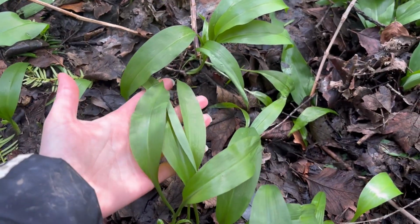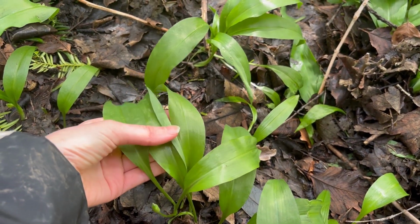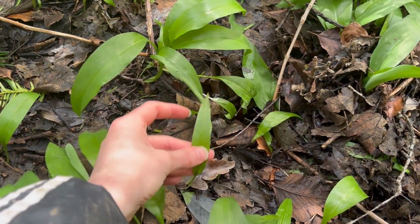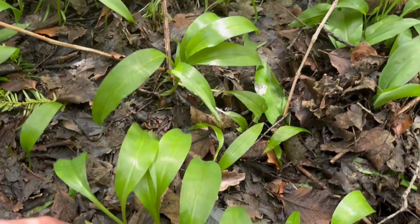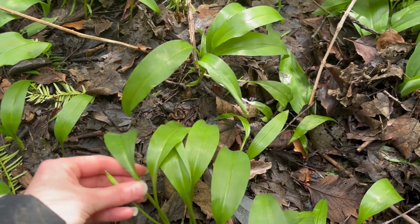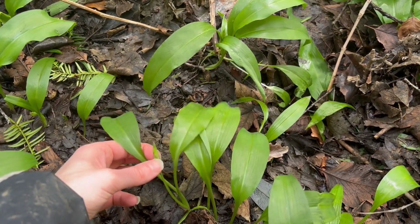As you can probably tell by the name, wild garlic is known for its delicious garlicky taste. I'll probably pick leaves around this size because I think they're nicer than the larger leaves. They get a bit bitter. I also quite like harvesting them before they flower, although these little pods, I quite like the stuff in it. It's quite tasty as well.